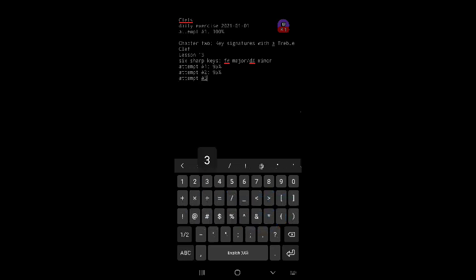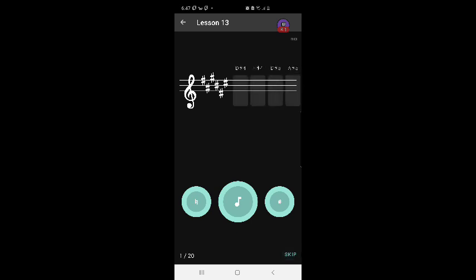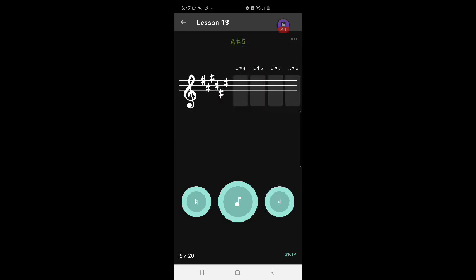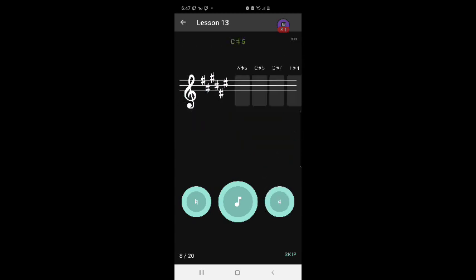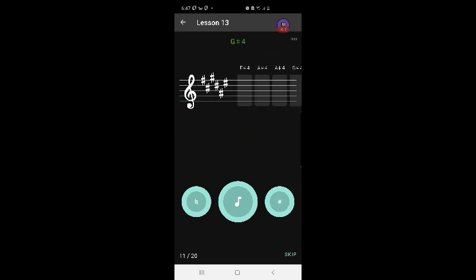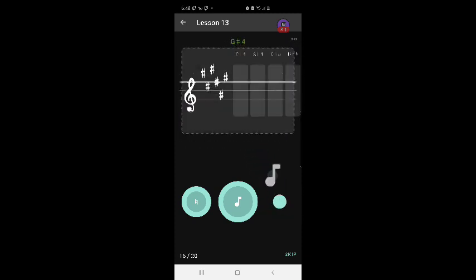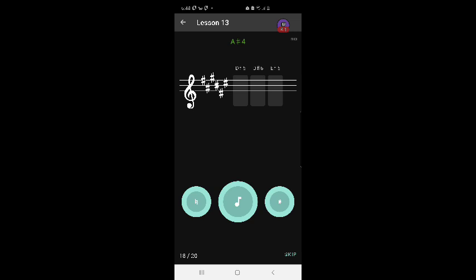Attempt number 3. Repeat. Start. D sharp 4. D sharp 5. D sharp 4. D sharp 5. D sharp 5. D sharp 4. D sharp 5.